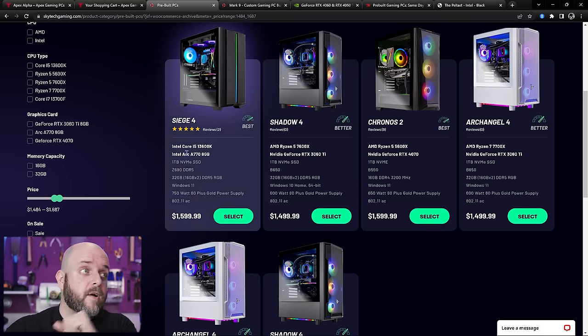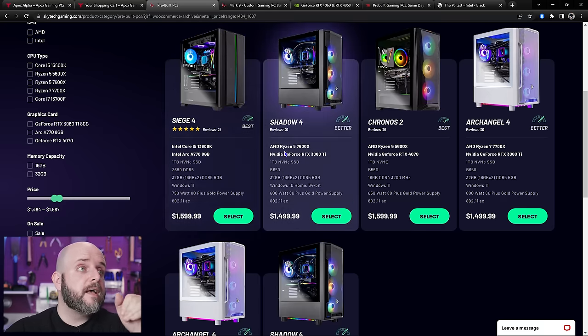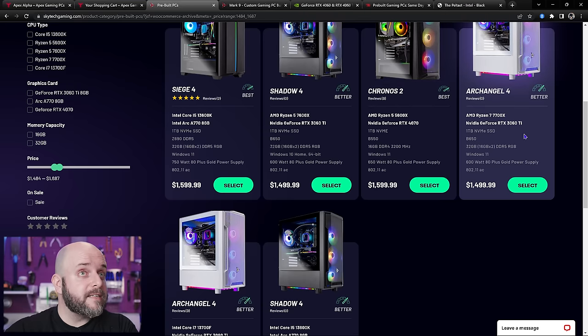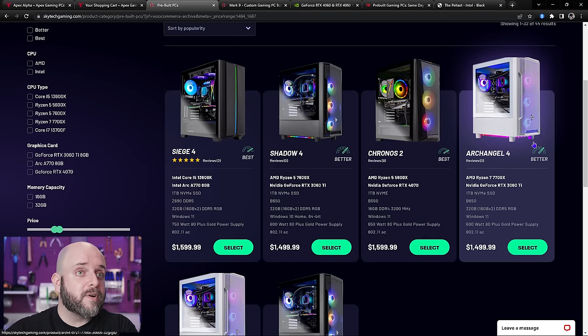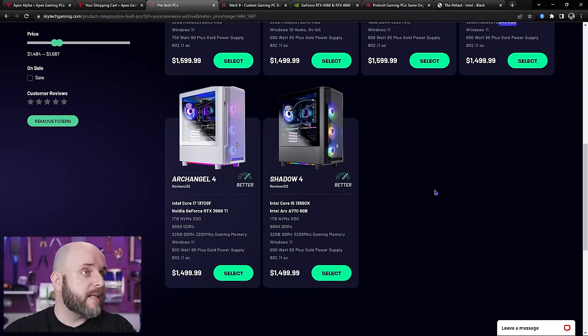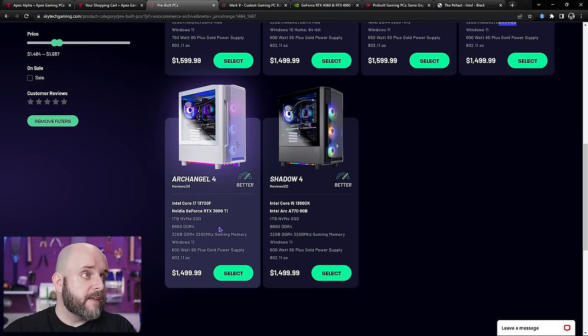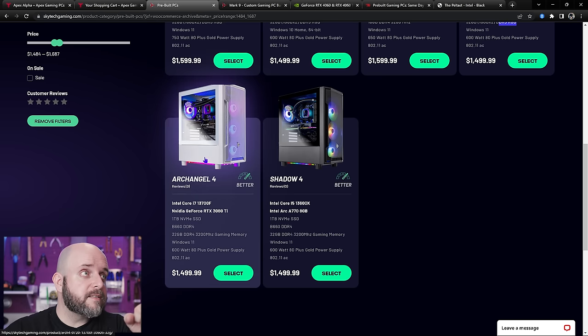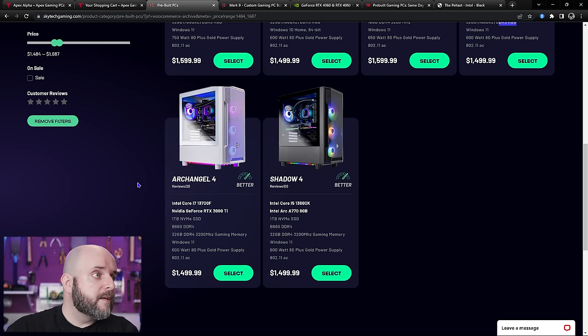13600K and the Intel Arc A770. Excellent GPU, it turns out, after some updates they did. Ryzen 5 7600X and a 3060 Ti. Okay, 5600X and a 4070. 7700X and a 3060 Ti, that's a nice one right there, for $1,499. With DDR5, of course, because it's Ryzen 7000 series. 13700F, 3060 Ti, $1,499. High airflow case, liquid cooling.